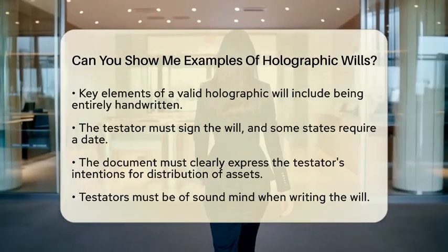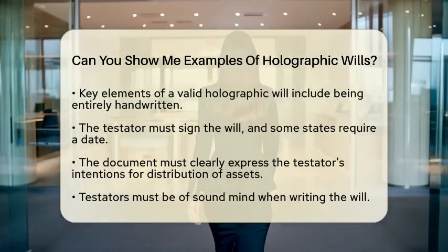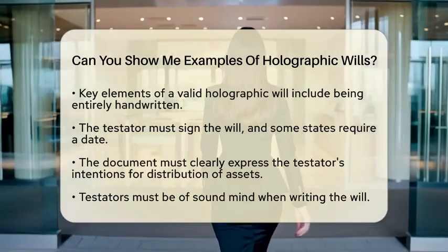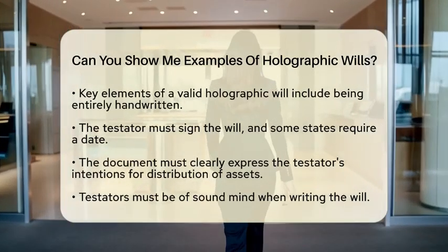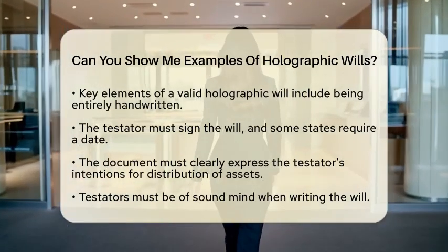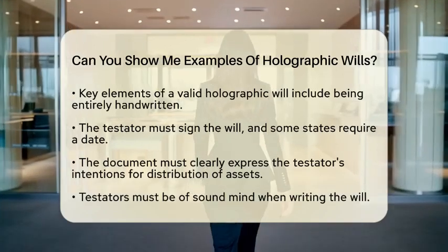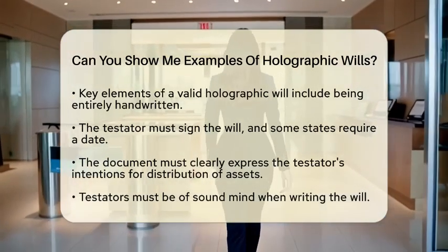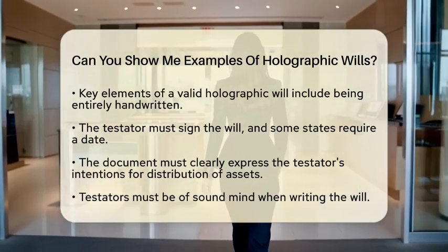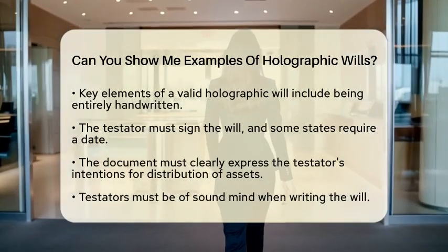Now, what are the key elements that make this document a valid holographic will? First, it must be entirely handwritten by the testator. If any part is typed or printed, it usually cannot be considered a holographic will. Next, the testator must sign the will, and in some states, including the date is also necessary. The document should clearly express the testator's intention for it to serve as their will. It also needs to include instructions on how property and assets should be distributed after death.